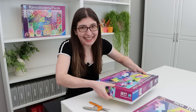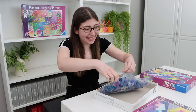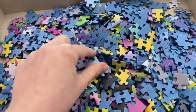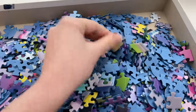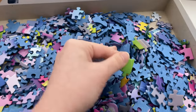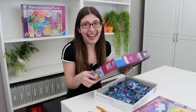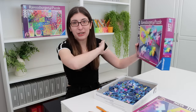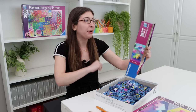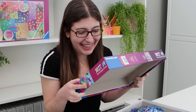Okay, let's open it up and look at the pieces. Ooh, I already see some of the custom shaped pieces. Look at that, that's so fun. Oh, I cannot wait to put this together. It's gonna be so much fun. Once again, I made my perfect puzzle. If I just saw this on a store shelf and I was not a part of this, I would immediately buy it. Oh wow, I love it so much.